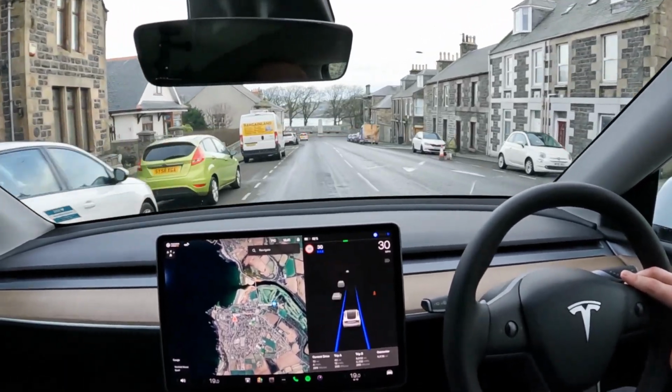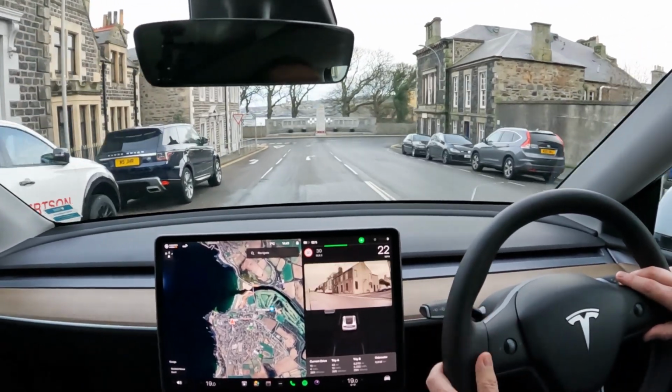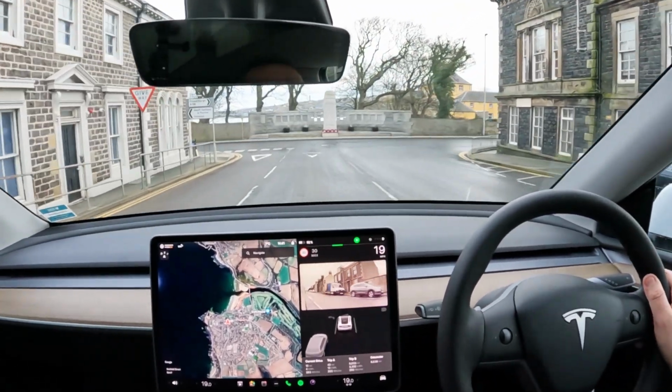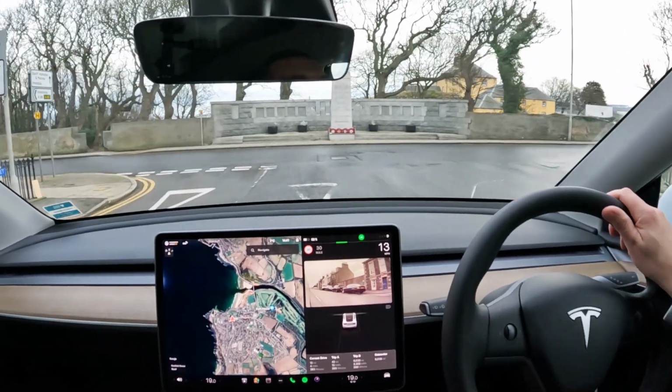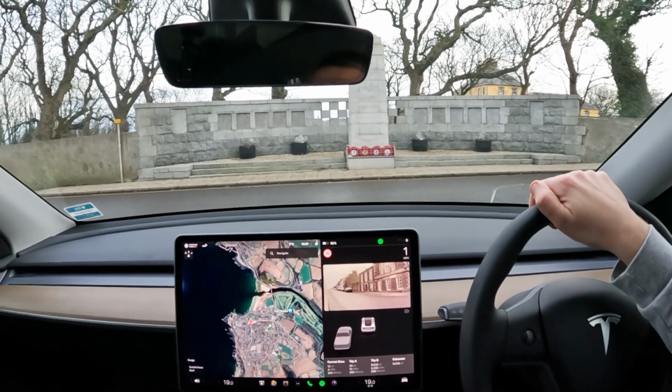And then we're coming down to the end, and I'm going to apply the brakes to turn it off because we're turning right. And I most definitely don't have the software for the car to be able to come to a halt and make itself turn right.